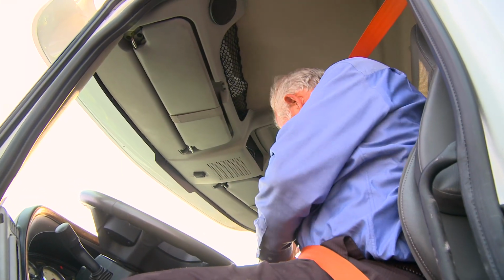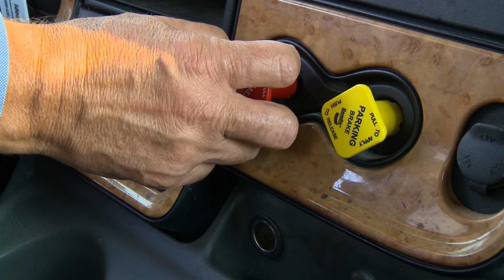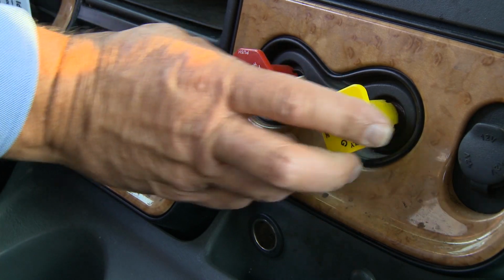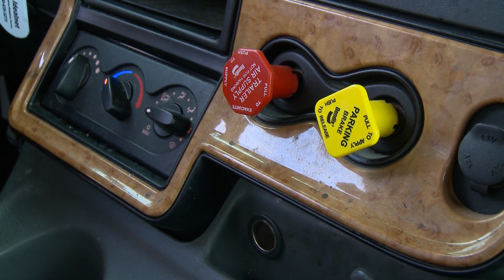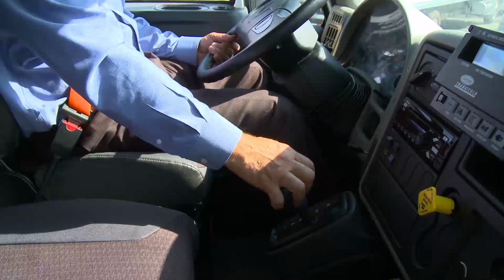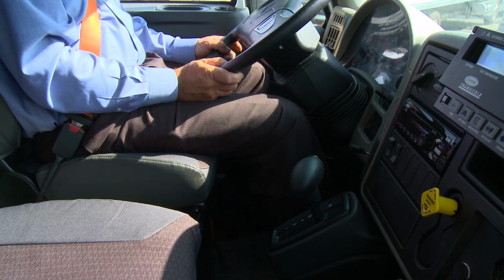Is your seatbelt properly adjusted and operational? Verify the parking brake and apply the trailer brakes. Both the parking brake and the trailer brake knob should be in the out or applied position. If you have an automatic transmission, make sure the gear selector is in park or neutral.